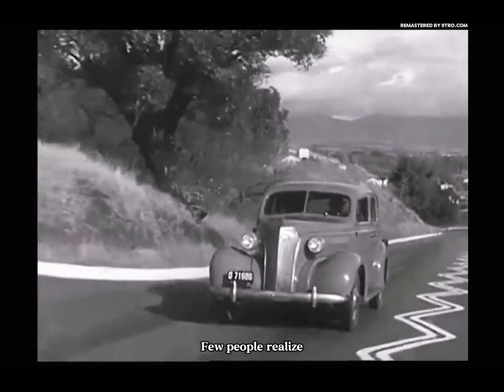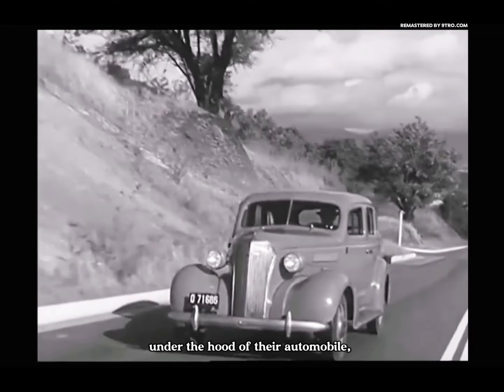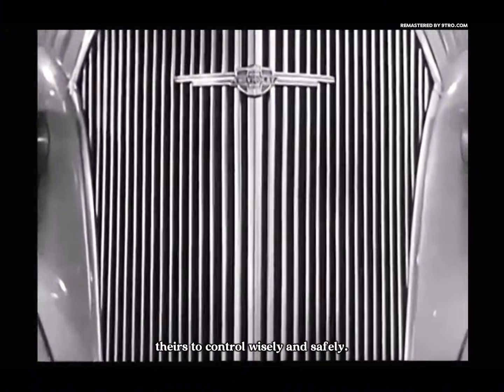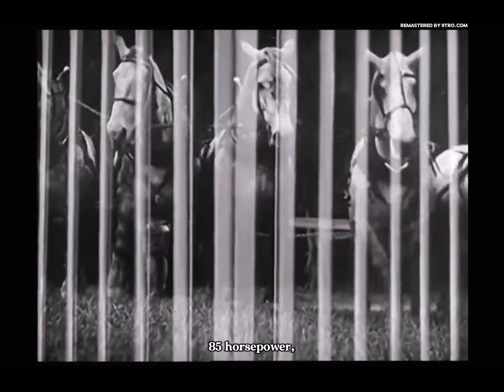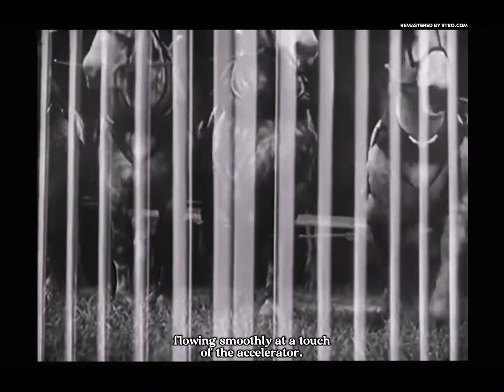Few people realize the great amount of power that travels with them under the hood of their automobile, theirs to control wisely and safely. Almost every family can have at its individual command the strength of 85 horses, eager and willing to respond, 85 horsepower, flowing smoothly at the touch of the accelerator.